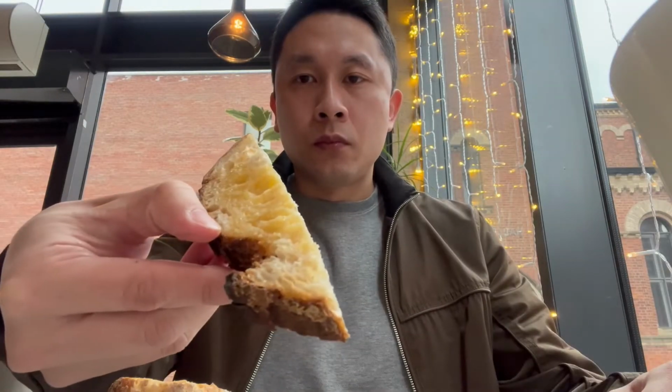The toast here was probably the hardest toast I've ever tried. It was so hard and crunchy that you need pretty strong teeth and jaw muscles to get through it.